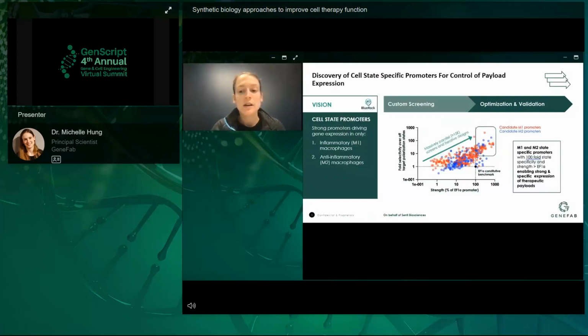And here I'm showing the outcome of our screening, where the x-axis is the strength of our promoters normalized to the EF1 alpha promoter, where the dotted vertical line at 100 shows 100% strength of EF1 alpha, and the black dot there shows the EF1 alpha constitutive promoter. The y-axis shows the selectivity for the on-target state versus the off-target state. The red dots are M1 promoters, the blue dots are M2 promoters.